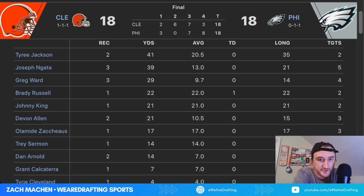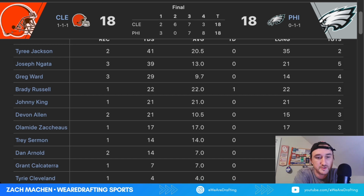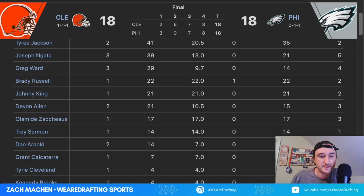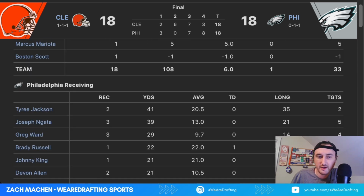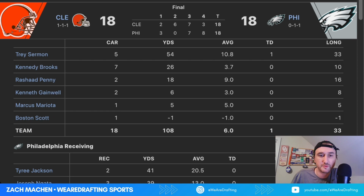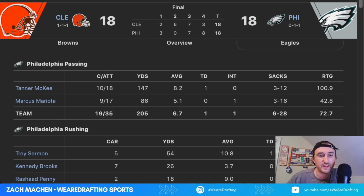Devin Allen, the track star, had 21, 2 catches, and 3 targets. Olamide Zaccheaus had 17. Trey Sermon chipped in 14 more through the air. Dan Arnold chipped in 14. Grant Calcaterra, another OU guy, chipped in 7. Interesting stuff here. I'll say the main takeaway is that Trey Sermon played really well, and Tanner McKee looks like he's locking in that third quarterback spot.